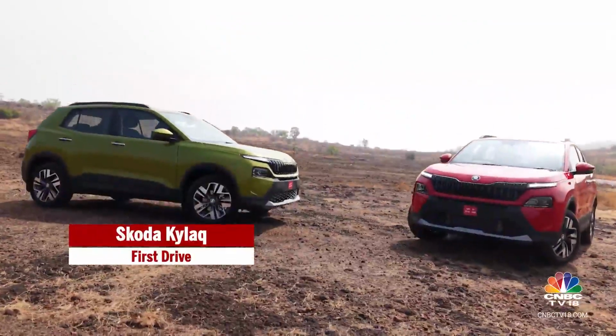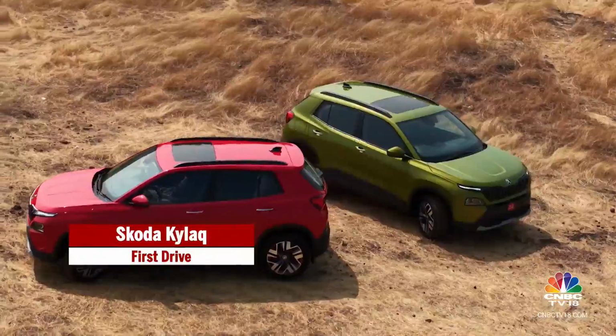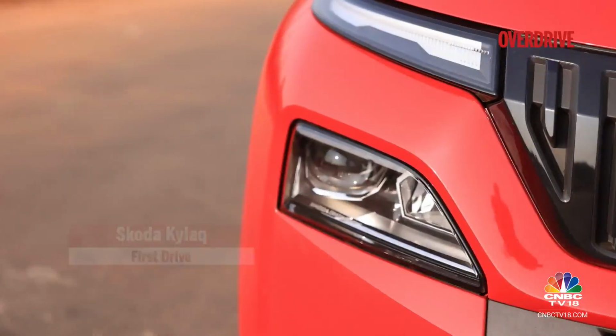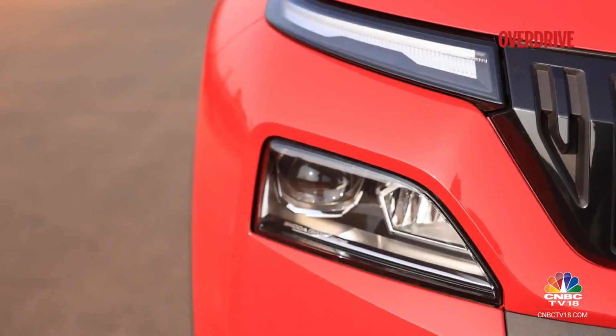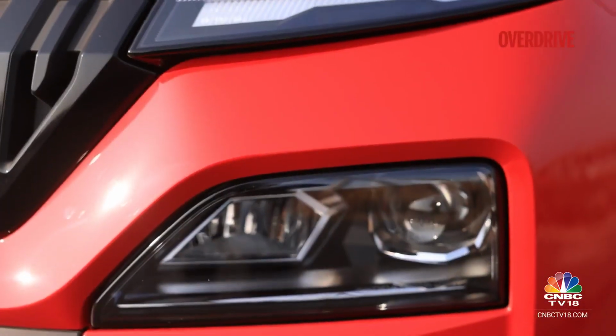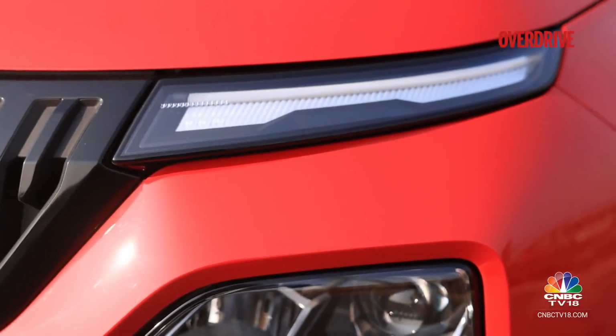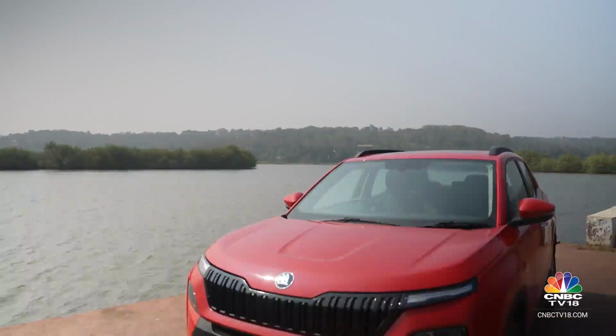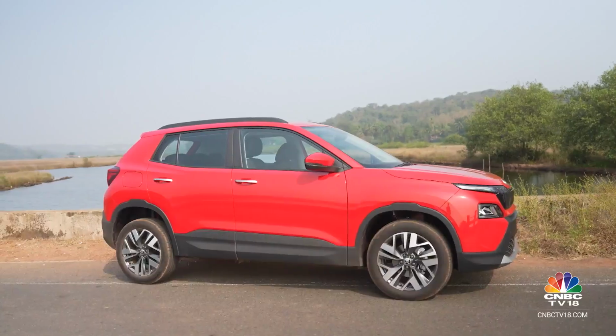The Kylaq is unique in the sense that it is the first ICE Skoda to carry this new family face. So while it now follows the popular split headlamp theme, it is a smart look. The more compact grille design incorporated with the DRLs and the blocky air dam give it a good deal of presence. The squarish stance looks good too, especially with the blocky bonnet design and upright glass area.